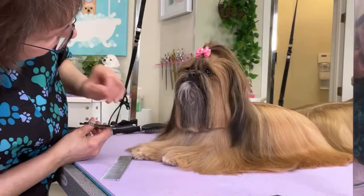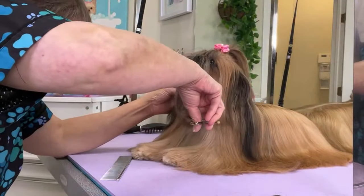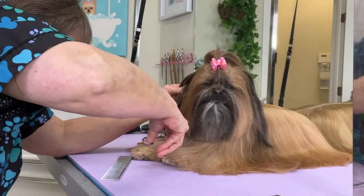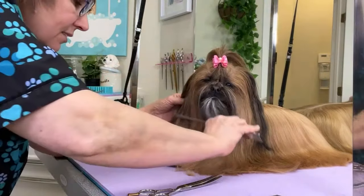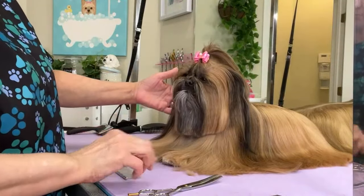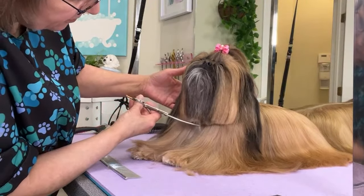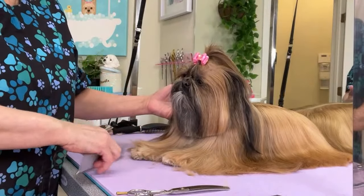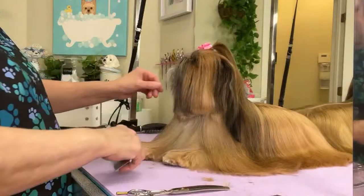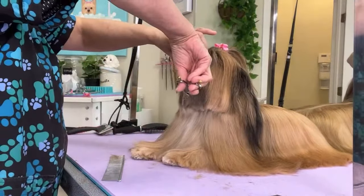See, your beard's crooked. Stop being so silly today. All right, guys. Chica's about ready to go home, except her beard looks crooked.